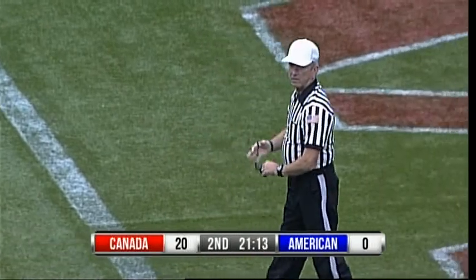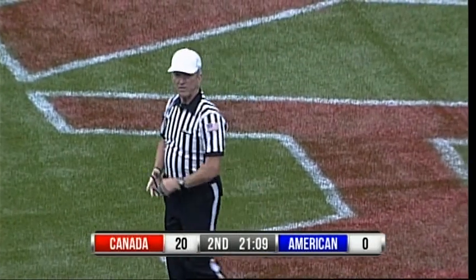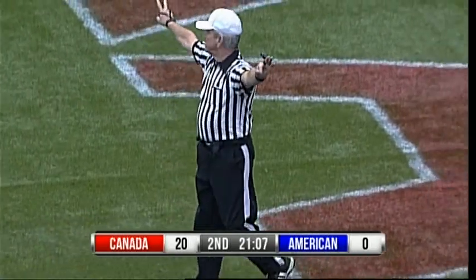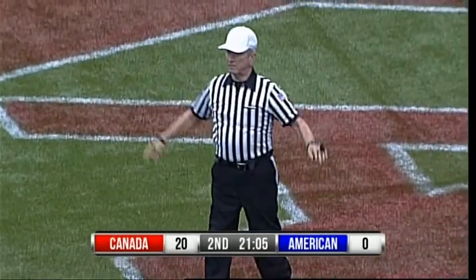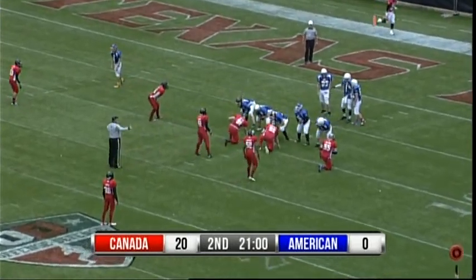Fifteen now on the clock. 20-0, the lead for Team Canada. Just trying to get something going offensively. A spark of anything, they would take at this point.